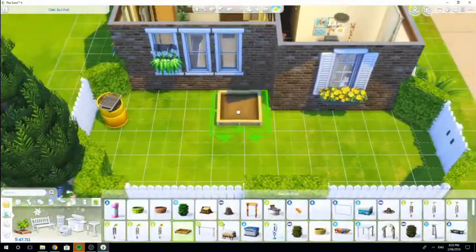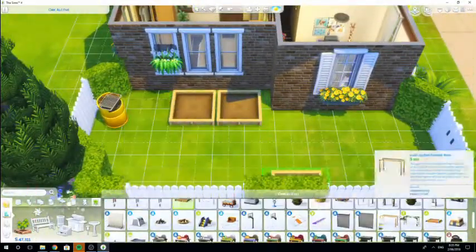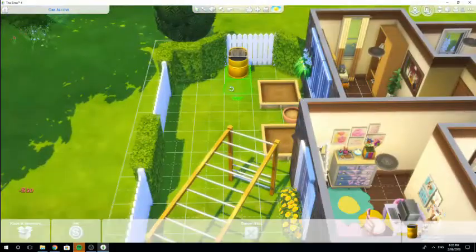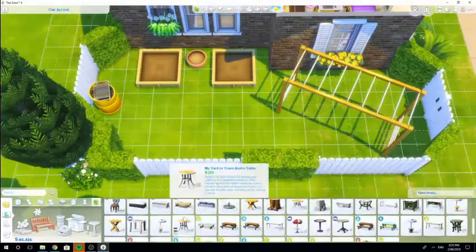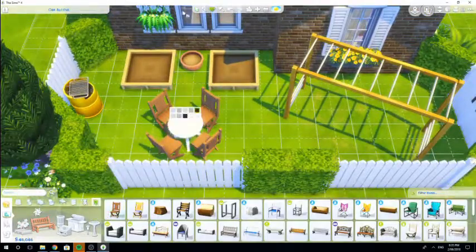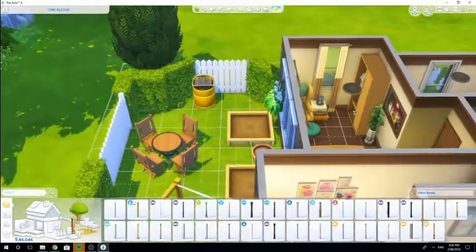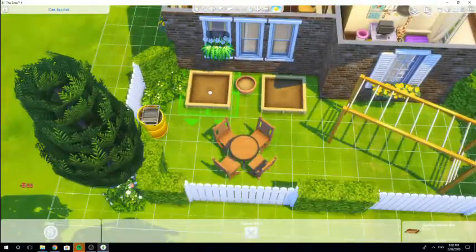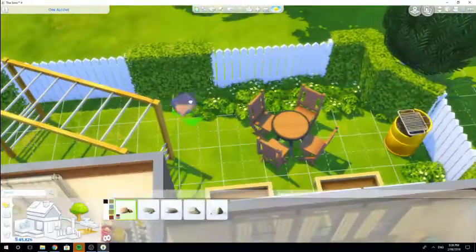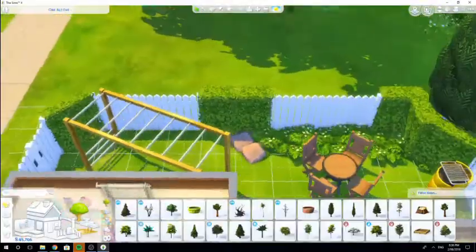Just some landscaping. I put some planter boxes in, and I put that, what is that called, the monkey bars. I put them in because again, there's a kid in the house. Very basic little back garden, but I quite like the way that it ended up being landscaped, and I think that the landscaping looked really good against the fern fence.